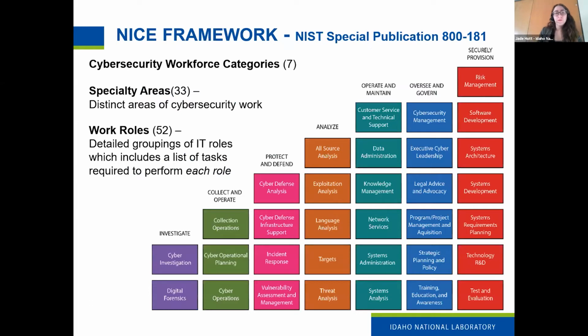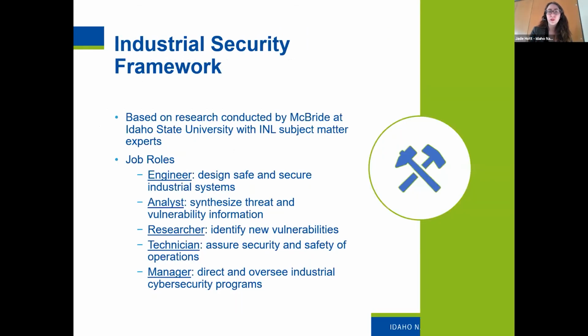So what is the NICE framework? The NICE framework is composed of 7 cybersecurity workforce categories. Categories are listed here on this model: investigate, collect and operate, protect and defend, analyze, operate and maintain, oversee and govern, and securely provision. Within each of these 7 categories, we have specialty areas and work roles. Specialty areas are those distinct areas of cybersecurity work, and the work roles are those detailed groupings of IT tasks for each role. So we took this whole NICE workforce mapping and we plugged it into our tool. And then also, like I said, we included an industrial framework as well.